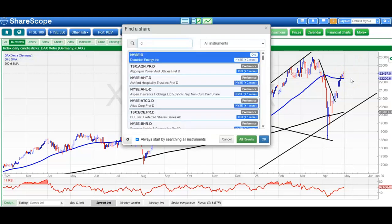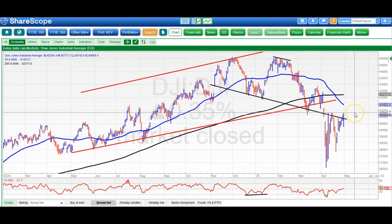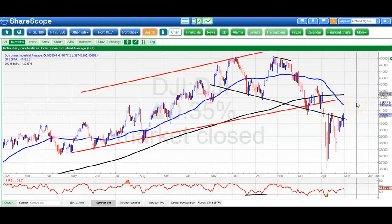Moving along to the Dow, and here, picture that of a market which has done exactly what I suppose we didn't really want it to do, which was to get stuck at 40,800. But it's early days yet. We may still be able to get through that. The obvious target after that is the top of the initial April gap, 41,600. So that would be the target, especially while we're on the right side of 40,000.